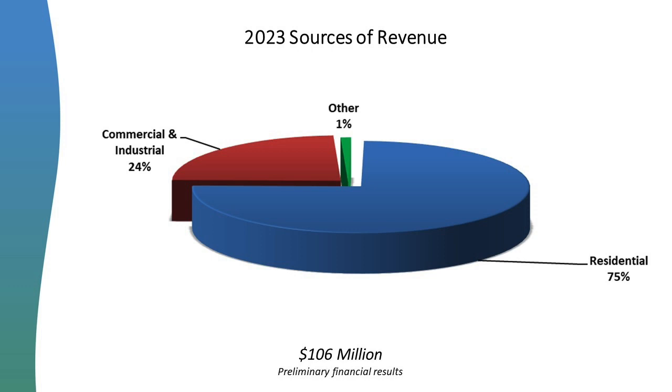Those are miscellaneous fees and so on and so forth that we may charge throughout the year. Also included in this year, the $106 million was a revenue deferral. Basically, we shifted $5 million from 2023 revenue to 2024. I'll touch on that a little bit more in a later slide.